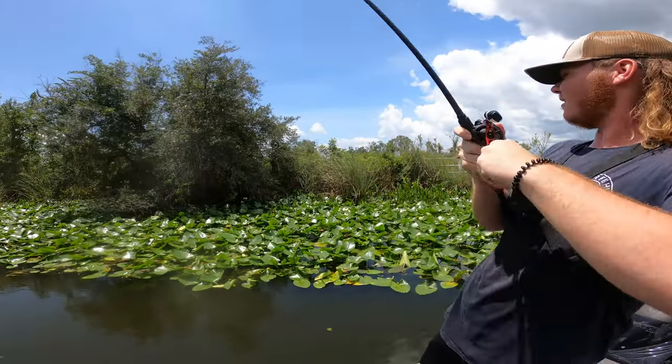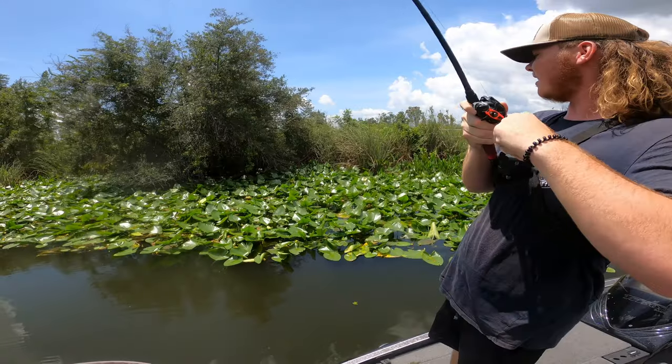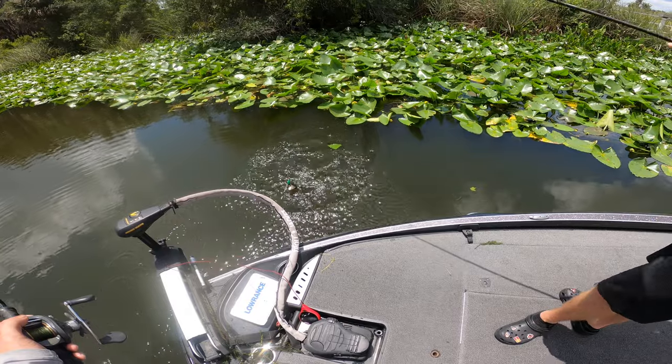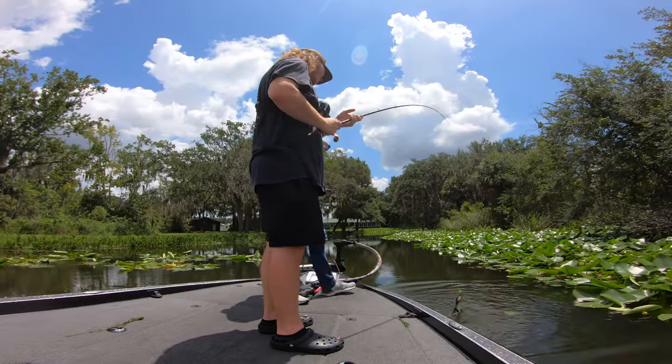What is it? Oh my gosh, dude. No way. You just did that. What do you got? Is it a gator? Oh my gosh. Oh, you got a gator, bro. Wait, what is that? Oh, it is a gator. Dude, I thought it was a bass.